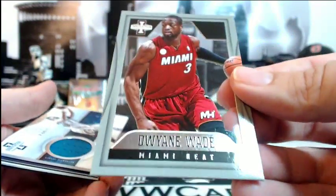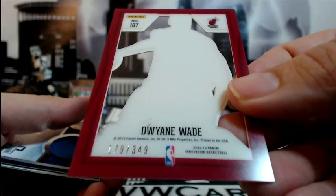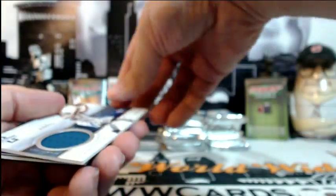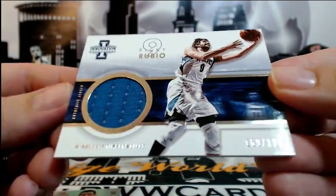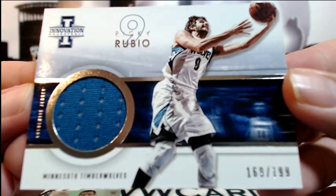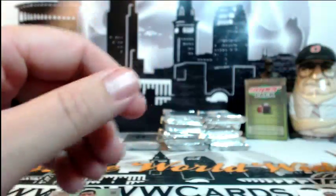That's a Dwayne Wade for the Miami Heat. Miami is Nemiso M as well. 179 of 349. And then a jumbo relic for Ricky Rubio, 169 of 199, single color relic for Minnesota. Minnesota Scott B, congratulations, Scott.